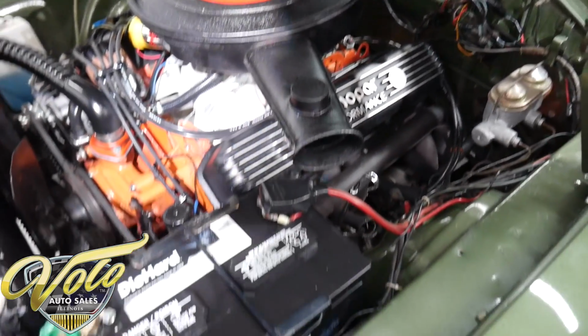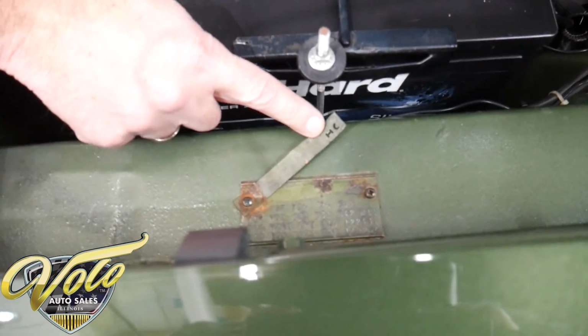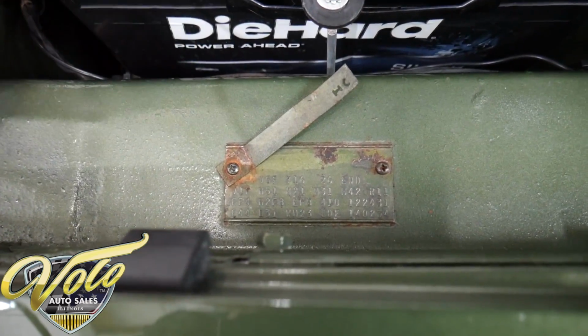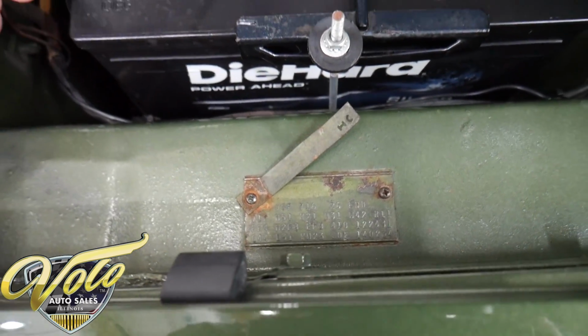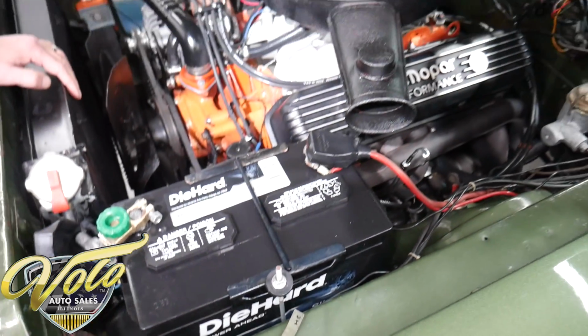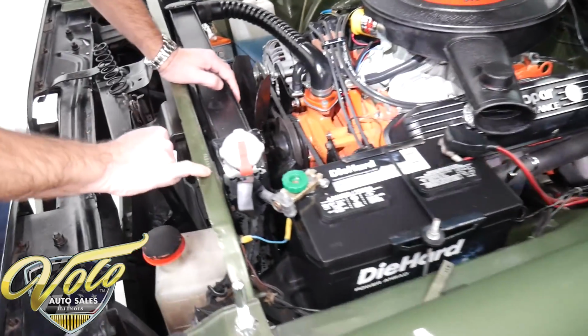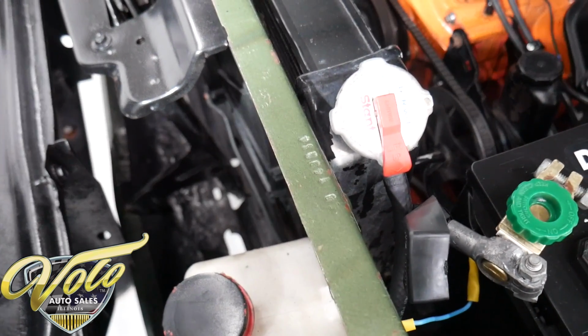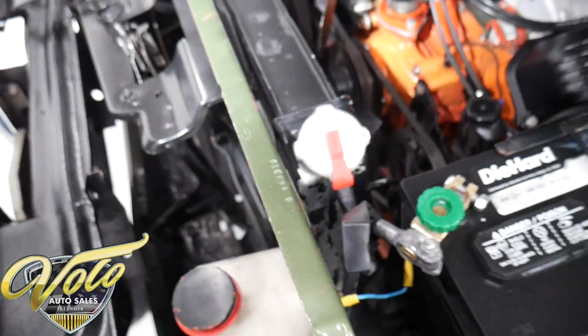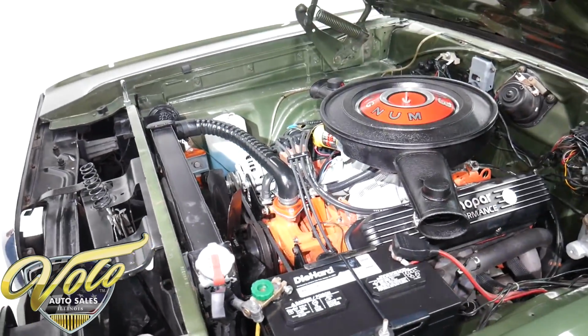Here's the original tag, and him and I were wondering what this here means. I'm sure the Mopar experts or maybe some of our YouTube fans can tell us what that extra tag is for. And then the VIN number is also stamped here, matches the car. So a good engine compartment. This is not show quality, but it's nothing to be ashamed of either.